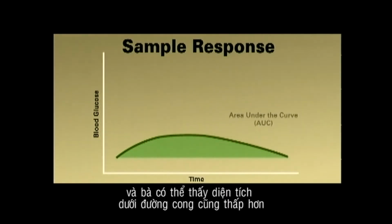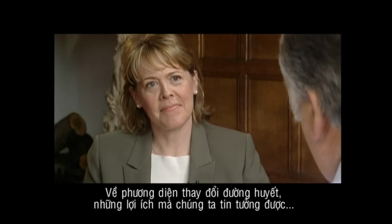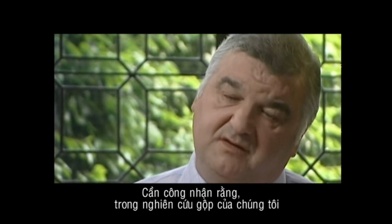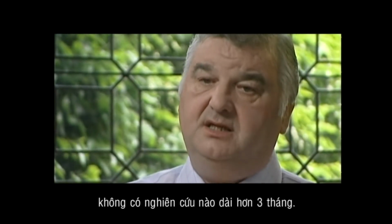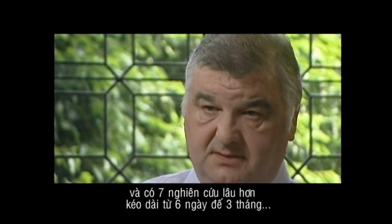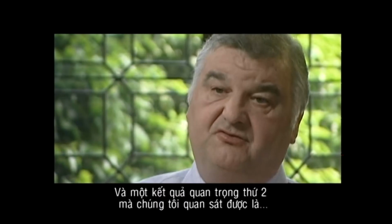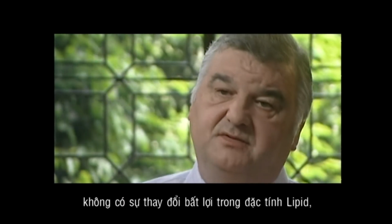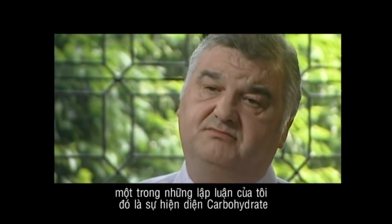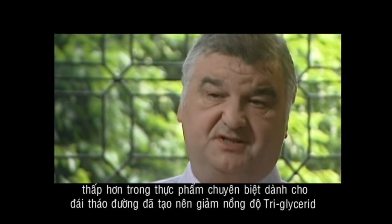And the glucose area under the curve is also much lower, and that over a broad space of time, that's also an important finding. So in terms of glycemic change, there were significant benefits, which we feel could be translated in a broad context with vascular benefit if this were over the longer term. We must recognise that in our meta-analysis, none of the studies were more than 3 months in duration. Quite a significant number of studies were single meal studies, and I think only about 7 studies were longer term, that is between about 6 days and 3 months. So as I've indicated before, longer term studies are definitely needed.